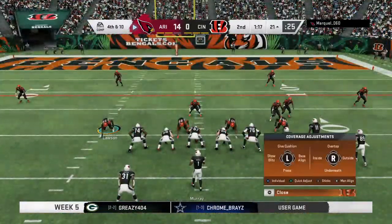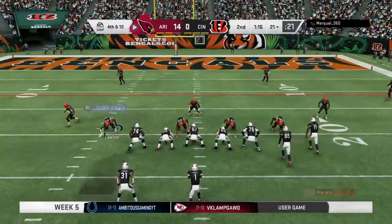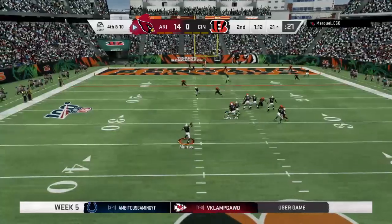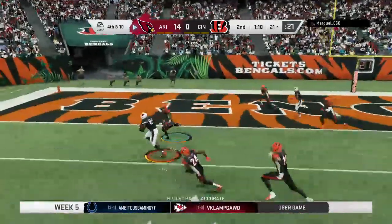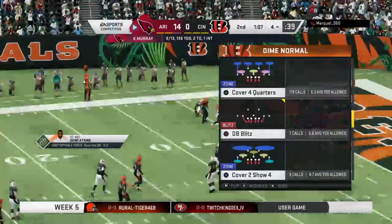The 3 straight incompletions, they don't care. That hasn't dissuaded them. They're going to go for it on 4th. Murray sets to throw on 4th. And he's got his man. It's the tight end Clay. And all the way.